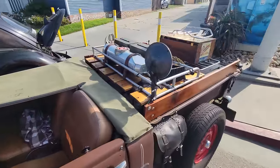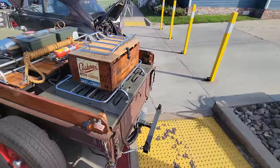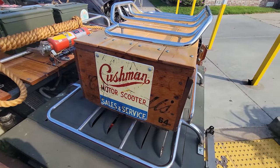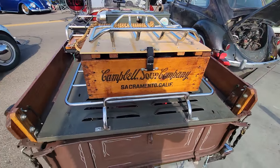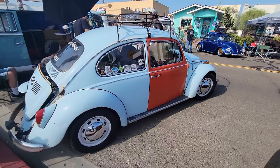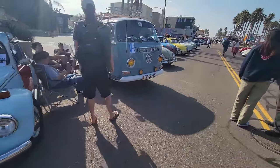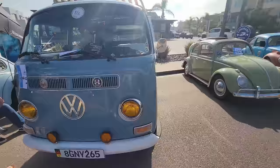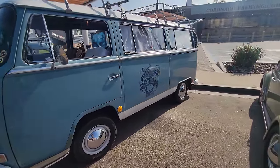Kind of a rat rod thing here. Cushman scooter box. That's pretty neat. A sign. Campbell's Soup. Sacramento, California. Pretty cool. Yeah, there's a bunch of people on the sand. What's that? Yeah, this looks like Beto Rojas. He's got a 60 that he just got down a few on it.